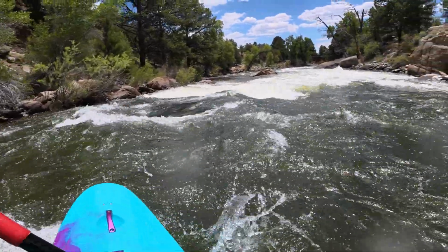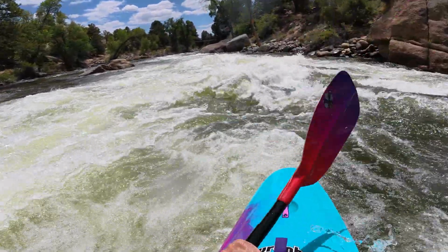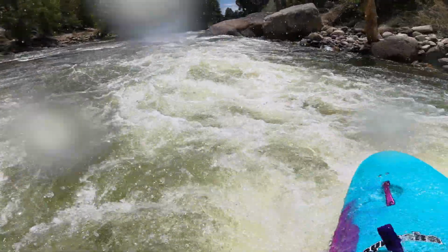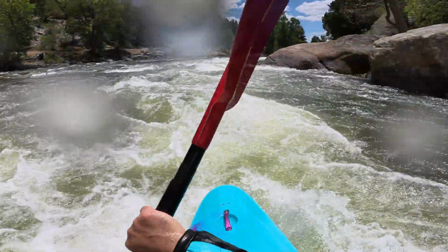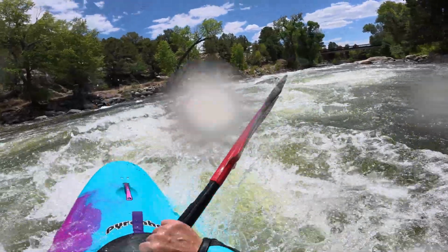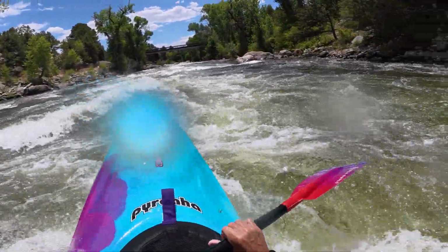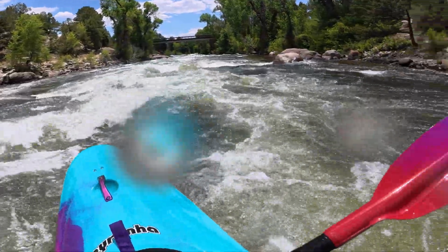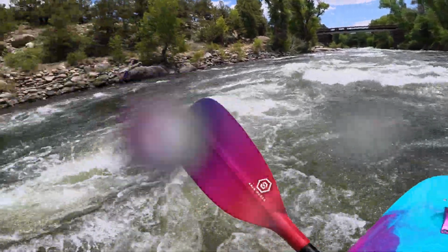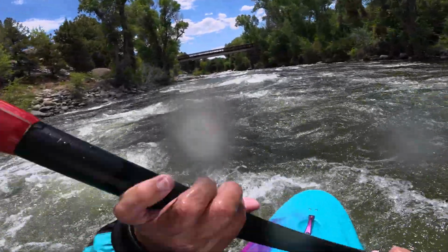Now this is Bloat. Apparently somebody had some trouble on this rapid right here. So it's not to be taken lightly, especially if you get washed over in those rocks. I could see it causing some problems for a beginner. Say you're playing around in a play spot and then you get washed down to this. Could be dangerous. So scout this out if you're going to run this. And I'm talking about beginners that might think, oh, there's nothing below this. It's a play park. Well, that's still a little pushy rapid right there.